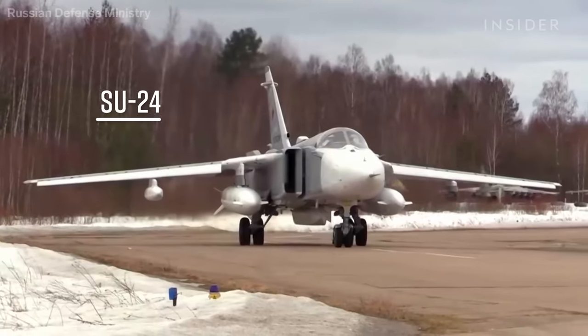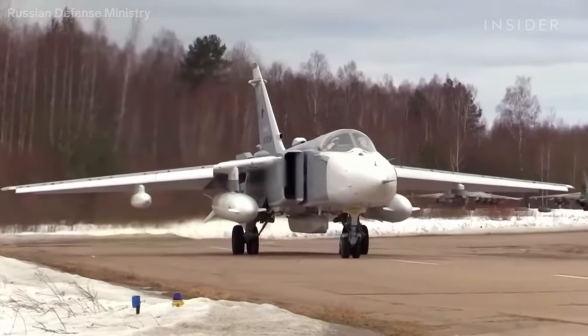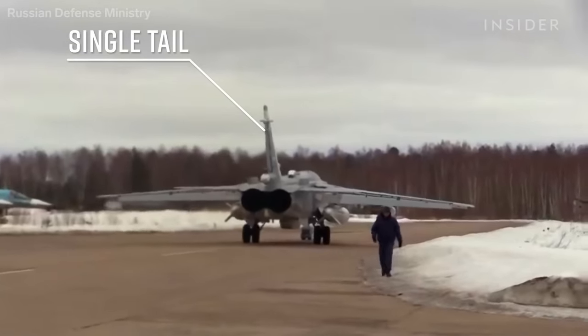The Su-24, on the other hand, is old. The Su-24, it's a swing-wing fighter bomber. It can fly low, can fly fast. And interestingly, it's used by both the Ukrainians and the Russians. And you can tell that it's a Su-24 because it has the single tail.